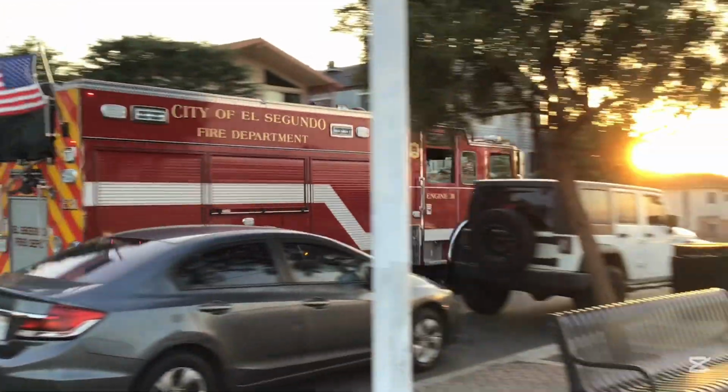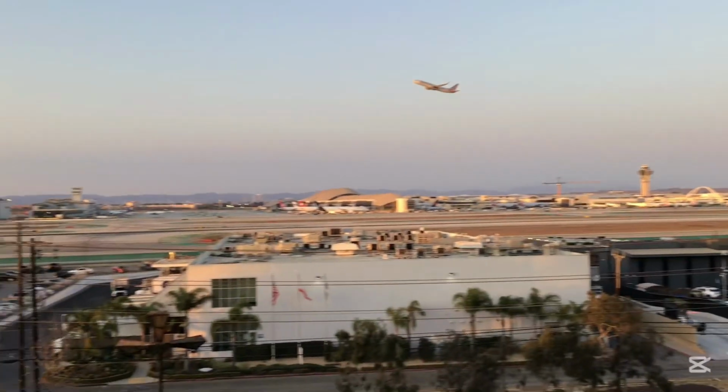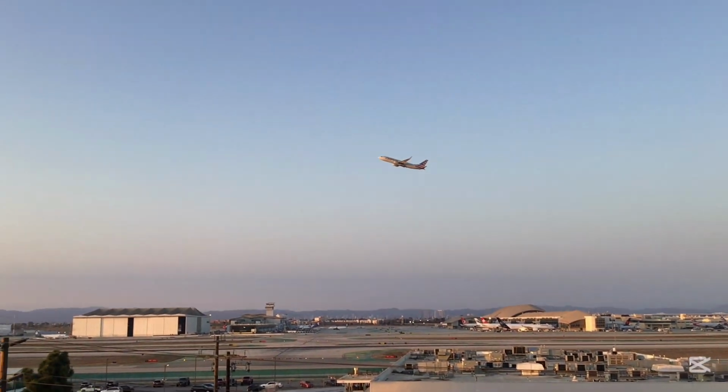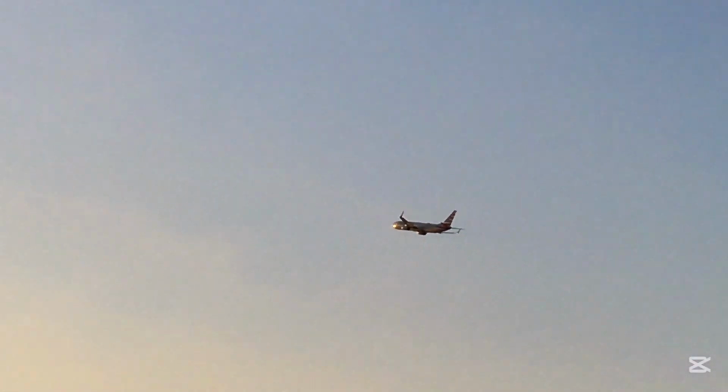And here's the fire truck. That's the heavy rescue truck. Heavy rescue. Oh, there's our takeoff. We got an American Airlines 737. Don't really have internet, so I can't use my Radar 24 to see where they're going. But so it's just plane spotting.